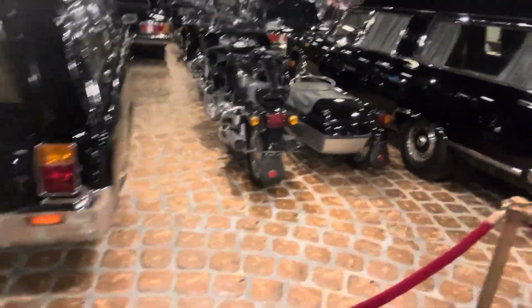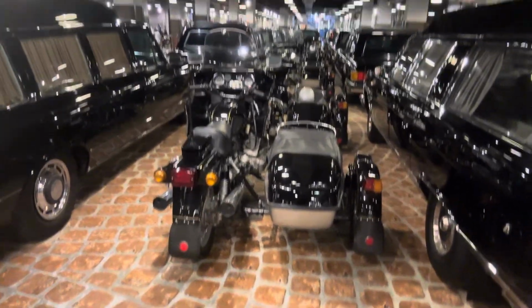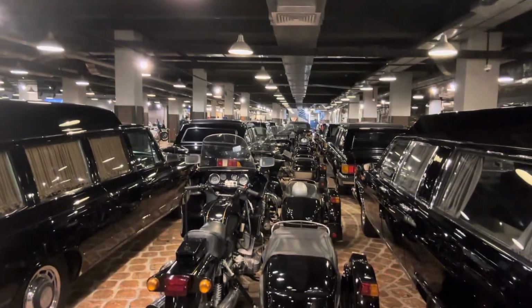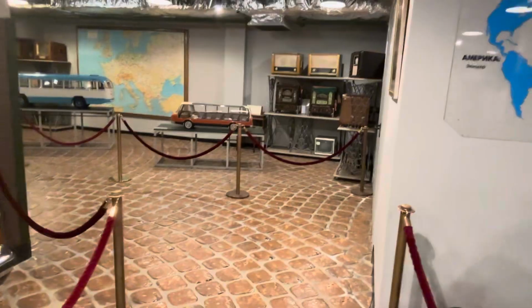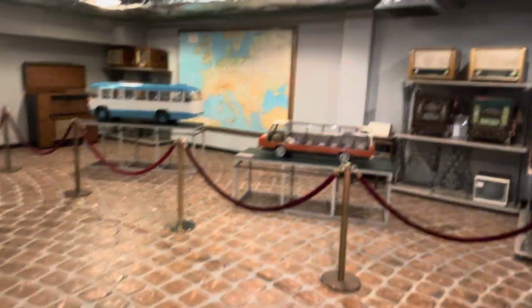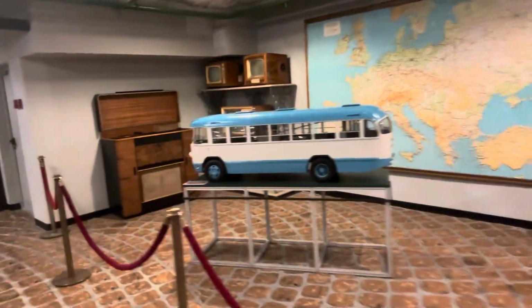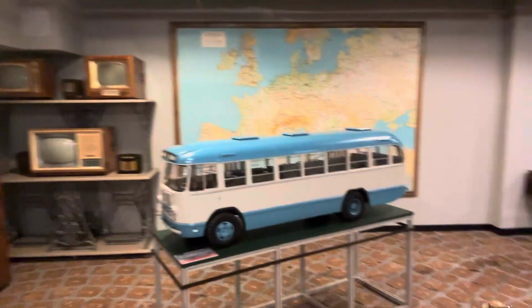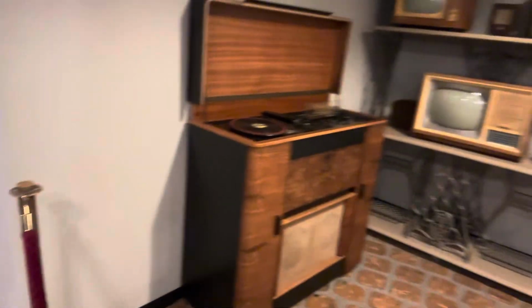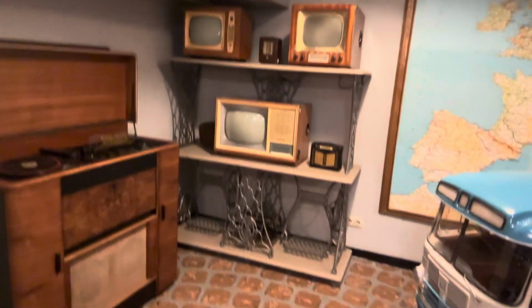Oh, look at them, you know, motor cars with sidecars. I wonder how well they would do in the Isle of Man TT race. So yeah, these are quite impressive. Very, very impressive. I've got to go down here now. I've a little bit missed that out. There's a map, includes the Soviet Union in the background. Old school. Oh, that's an old record player. Looks like something my mother had when I was a child. Old Russian TVs.